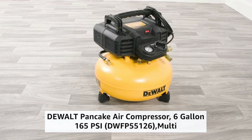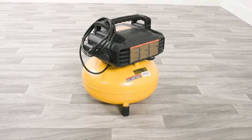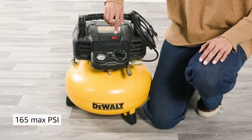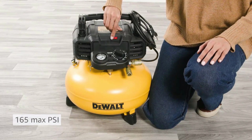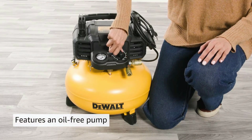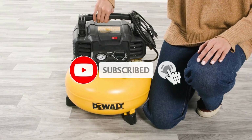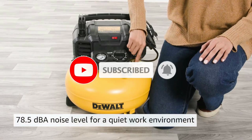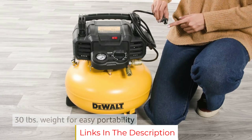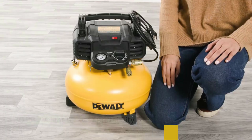at the same time. In terms of noise level, it sounds off at 75.5 decibels, about the same noise level as a dryer, which is tolerable and shouldn't be too loud if you're working indoors. Keep in mind that although the company claims it's portable, it weighs 30 pounds and has no wheels, so it can be quite heavy to move around. Product details: type, electric, tank size, 6 gallons, maximum PSI, 165 PSI, sound level, 78.5 decibels, dimensions, 13.81 by 21.58 by 41 inches, weight, 30 pounds.